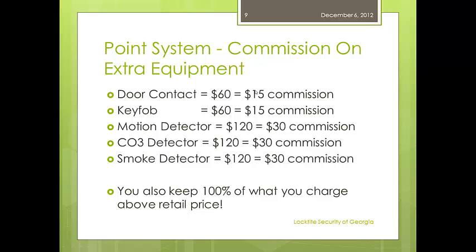So we split that earning with you, so you get $15 commission on a door contact, $15 on a key fob, $30 on a motion detector, $30 on a carbon monoxide detector, and $30 on a smoke detector. Now, you also keep 100% of what you charge above retail price. Some of the things I like to do is I love to charge $200 for the smoke detector. It's an easy upsell. You can very easily get $200 for the smoke detector.